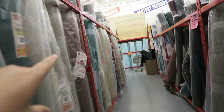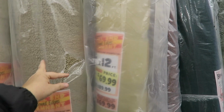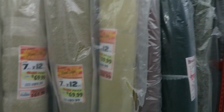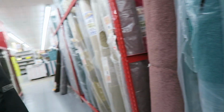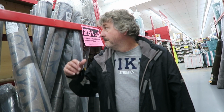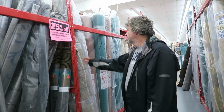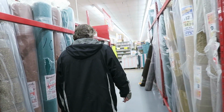What's down here? These ones are 7x12s. So it's longer. Yeah. For $69. I don't know. I really do like that dark brown one. The only thing is our furniture is so brown. Well, we're looking to replace our furniture soon, probably. And I want lighter gray furniture, which would look good on the brown, probably.